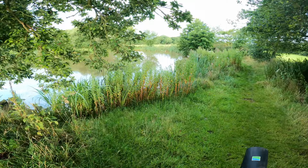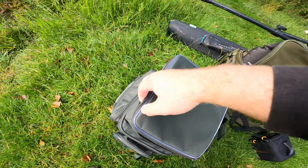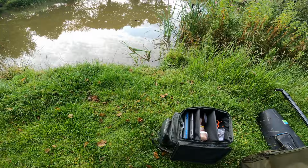Knackered. Got myself a new smaller feeder bag as well, for those of you that are interested. It's a Capelan one, like the feeder chair that I've got. And I like it because it's got this quite a large compartment in the top. So I've got my hook lengths, got my wafters, and then I've got my feeders. So I like that it's all easy access. You can use it as a bit of a table next to you. I like bags like that. It's very similar to my Greatest Prodigy one.